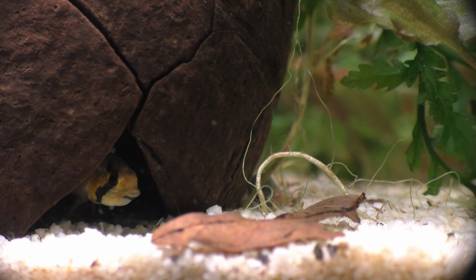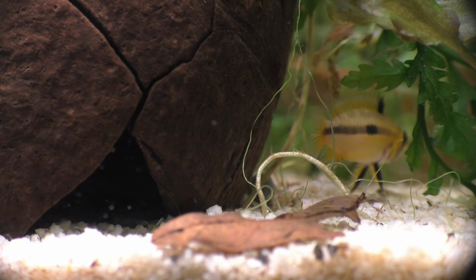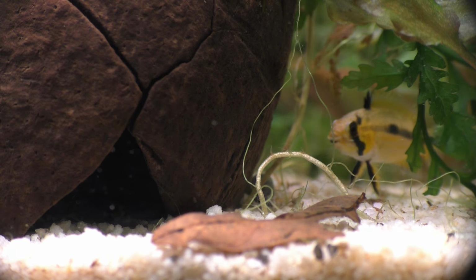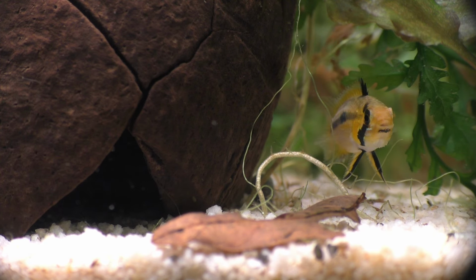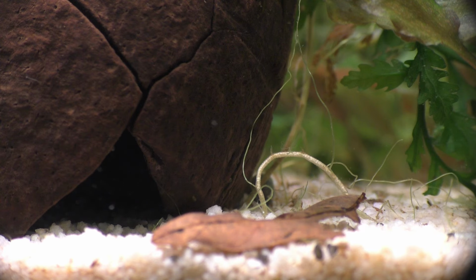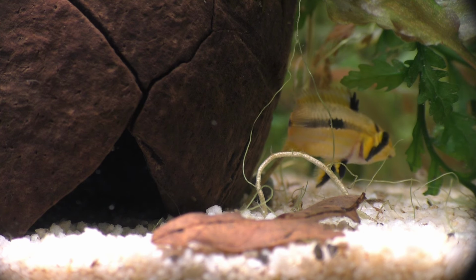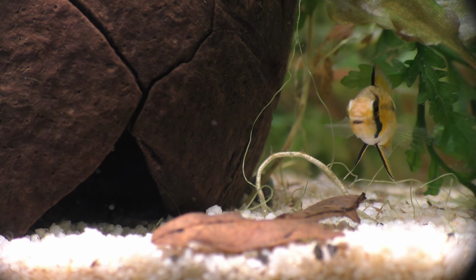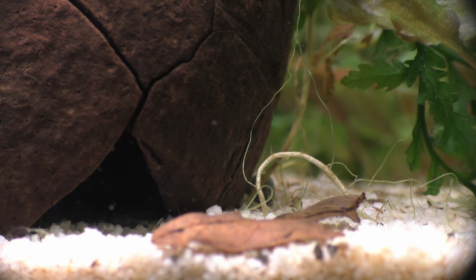A short time later, she brings one of her babies out of the cave and places it on the sand nearby. Then she pauses for a little bit to scan the area for any potential threats before she returns to the cave. Now she goes back inside the cave and picks up another fry in her mouth and brings it to the same spot where she put the first one. And once again, she re-enters the cave to grab another one of her babies and bring it outside.